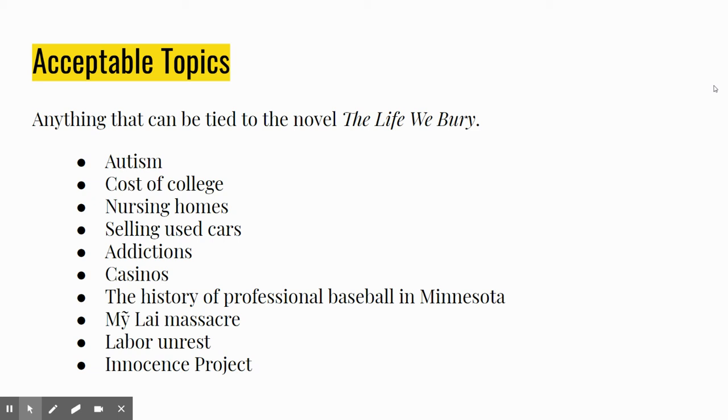One of the characters is in a nursing home. So you can talk about nursing home care. You can talk about things that should be done to make nursing homes better. You can talk about whether, for example, instead of nursing homes, we should have foster elder care. There's a used car salesman, so you can talk about the used car industry and the changes that have occurred in the used car industry and whether those changes are good or bad.